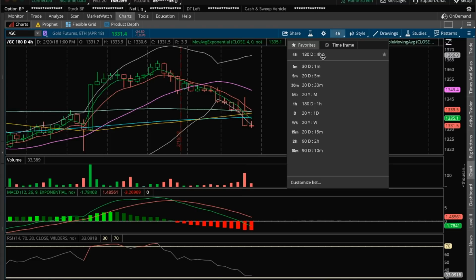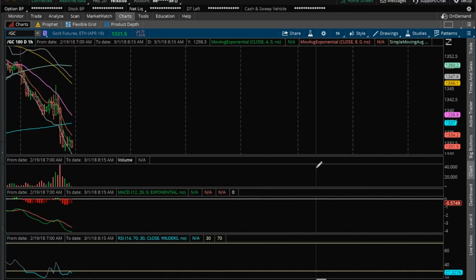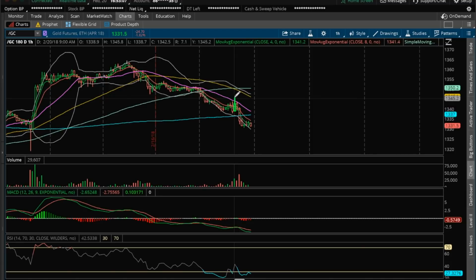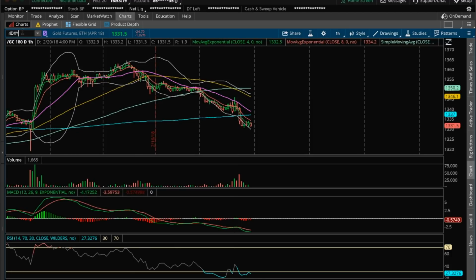The 4-hour chart is not oversold yet, but the hourly chart is a little bit oversold. And you can clearly see on the hourly that resistance lines up with the 4-hour. We need to get above this 1345.80 resistance for the bulls here. So that's what you'll be watching for on intraday charts on gold.